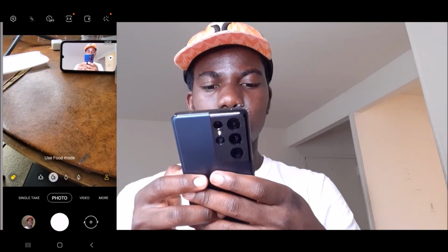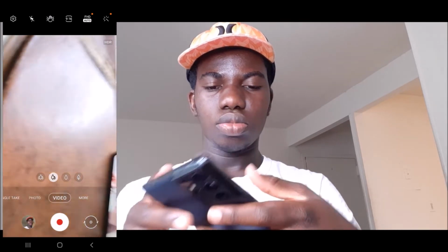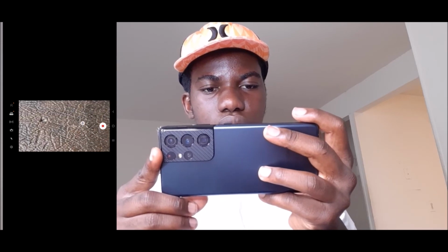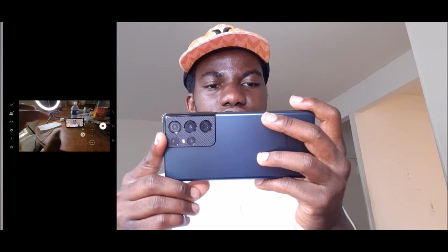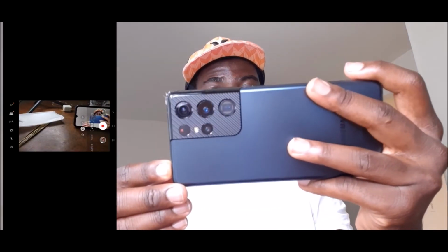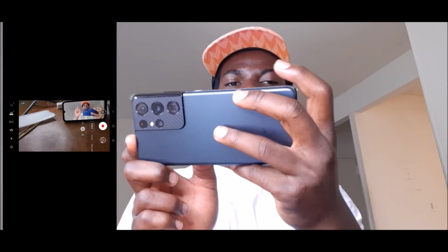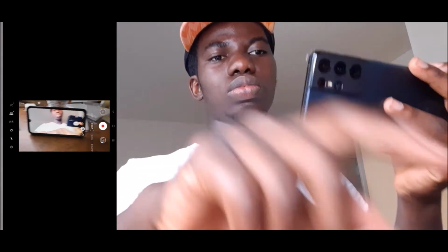Let's check out the zooming quality. Click on video. So it has these 4 features. You can put it right here, or the 3, or 2 trees, or 3 trees, just zoom in and zoom back and stuff like that. And I can switch it to my front, switch it back. So now if we want to check the zoom quality, I'm gonna zoom in on something right now to film it.